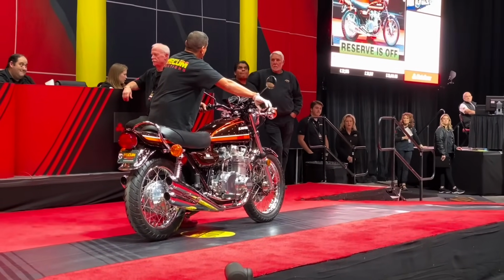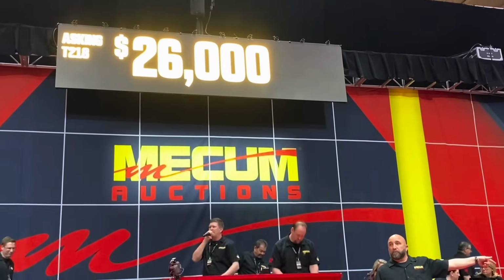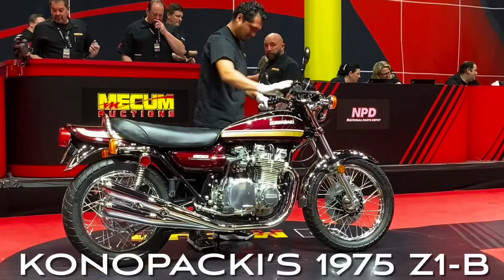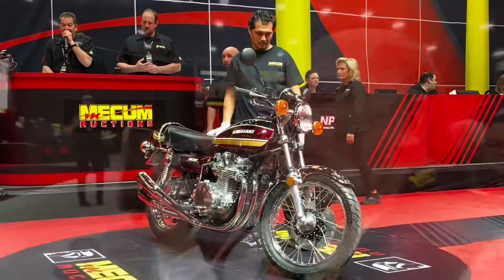600, get 26,000 bid. Now you're running second, sir. You want to be 26,000. I got 25, 26. Anybody else? So $25,000, the Pac-Man, 25,000. Restored both mechanically and cosmetically, original frame and running condition, powder coated frame. And somebody get $30,000? Anybody get 30 bid? Unbelievable. The reserve is up.